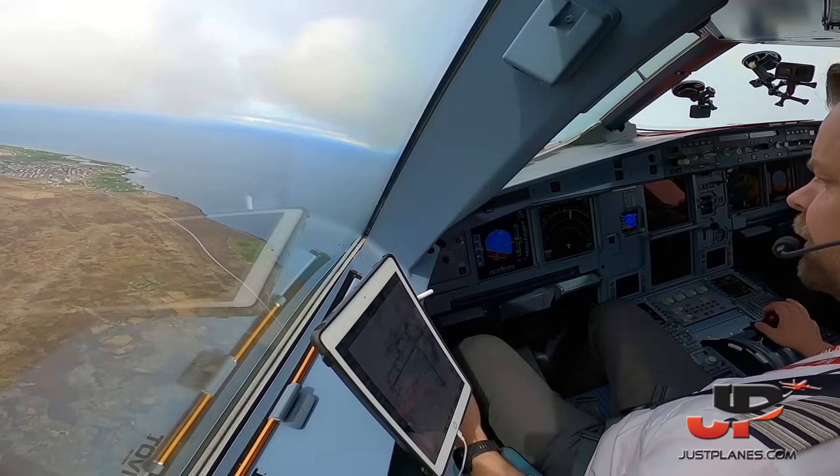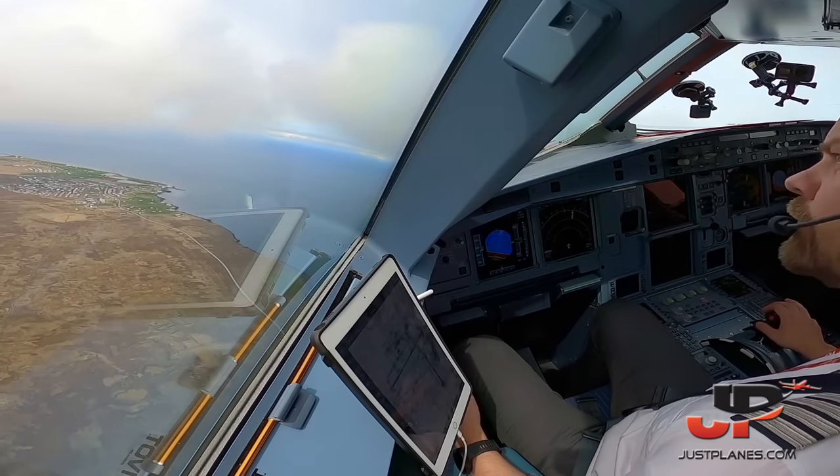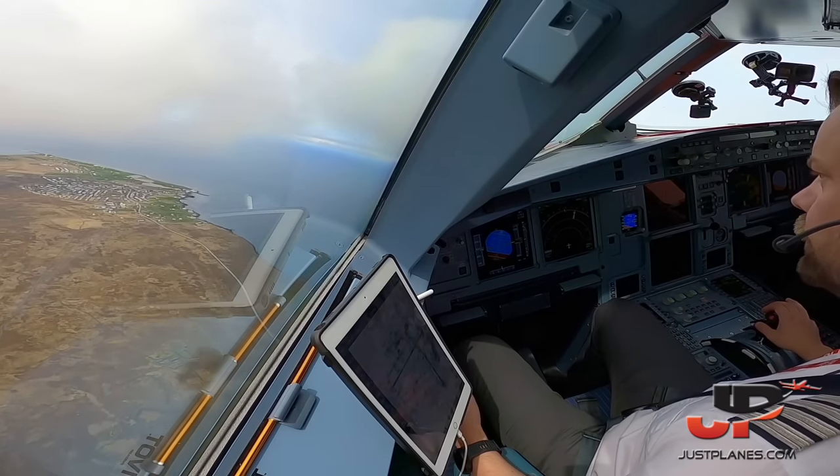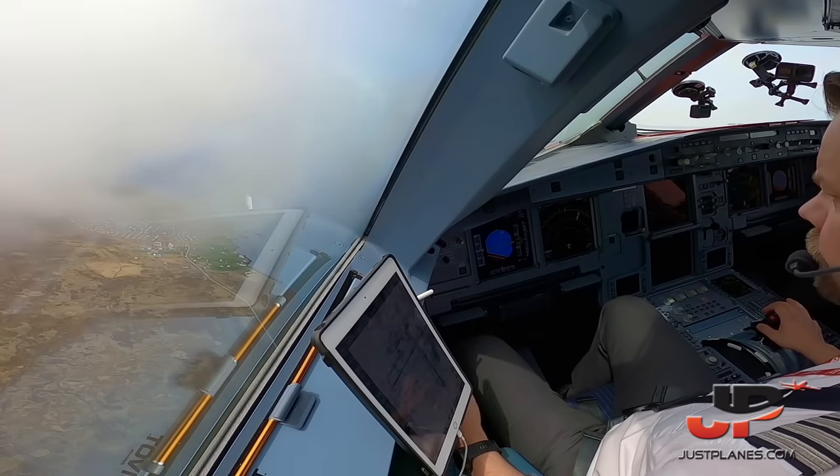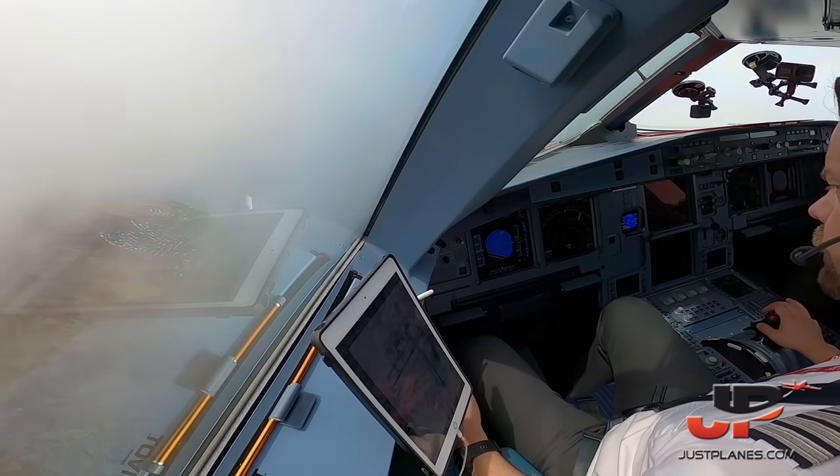Roger, descent to 3500 feet, clear, dial Zulu 01.